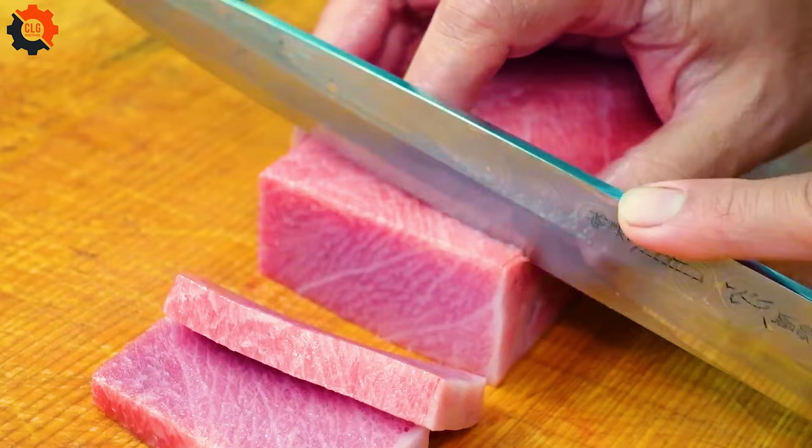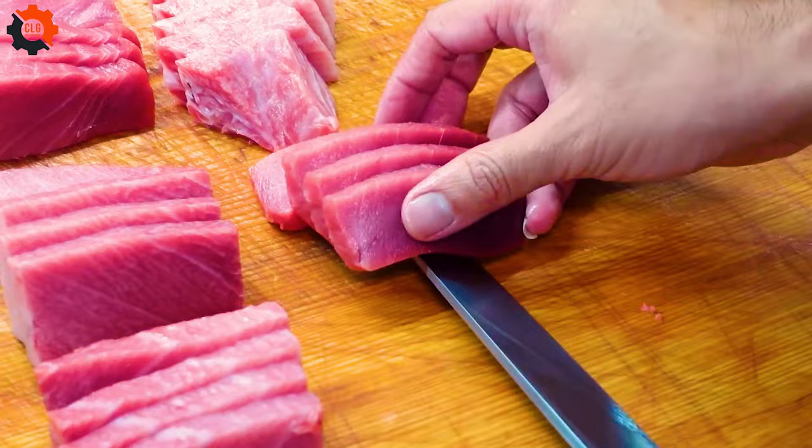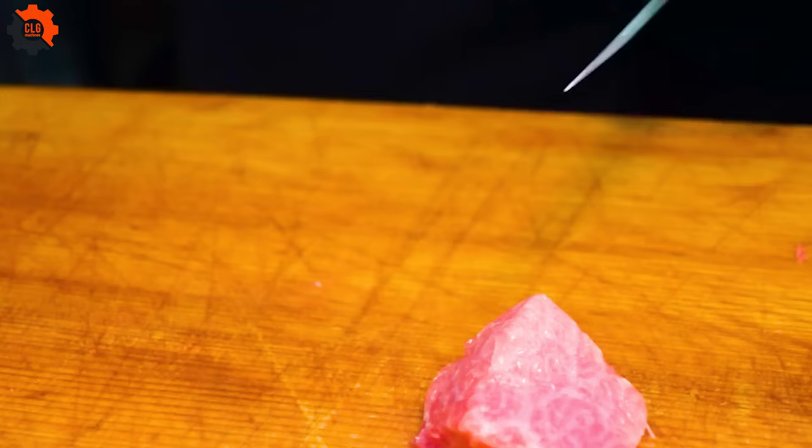With each bite, one can taste the harmony of cultures, the freshness of the ocean, the mastery of Japanese culinary techniques, and the boldness of Pakistani flavors. It's a culinary journey that celebrates diversity, creativity, and the sheer joy of food.